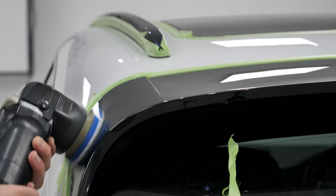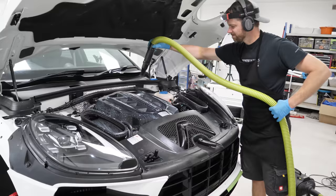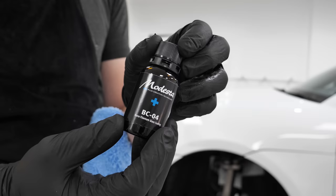bodywork. Which is fine, but understandably, especially on flat white, we have a lot of contamination to deal with, lots of bonded heavy contaminants, tar deposits, fallout. And then afterwards, it's a two-stage paint correction process, wheels off, work, full interior, engine bay, full Modesta suite of coatings. That and more coming up in this episode of WhiteDetails.